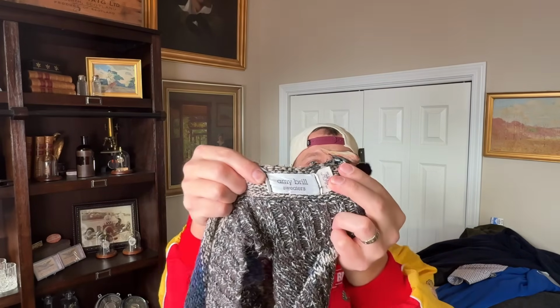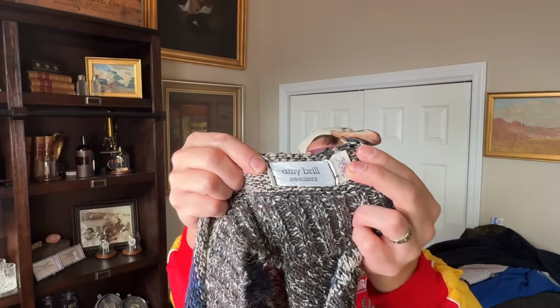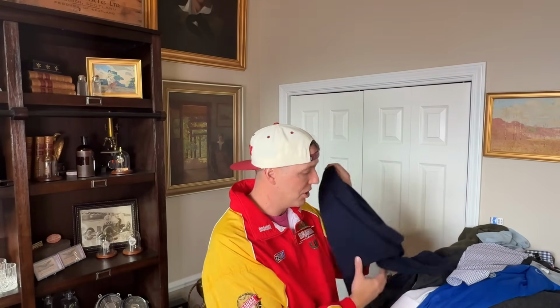And the brand, you want to know it, is Amy Brill. Amy Brill. And this is just cotton. Nothing special. When I first saw it, I'm like, it's a Cugee. It wasn't a Cugee. But that's still a good sweater, worth picking up. I did not find one just like that either. That one's more special than the rest.